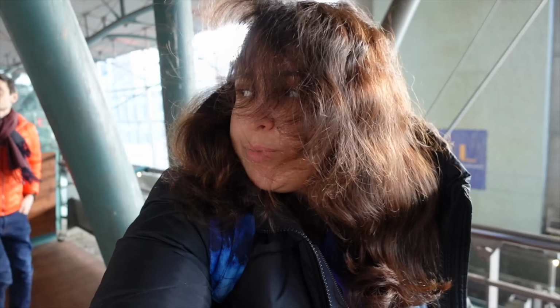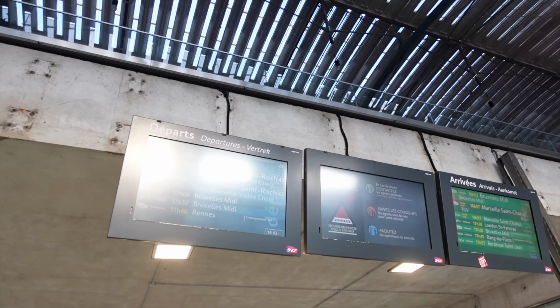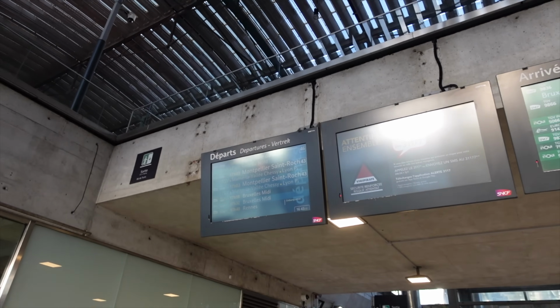But with that being said, we've got about 20 minutes now until our train, so I'm gonna make my way back to platform 44 to get on the TGV train off to Disneyland Paris. Interesting, so it looks like our platform number is actually 43. Hopefully you can see anyway. So it's platform number 43 for the train that we need at 17:03.